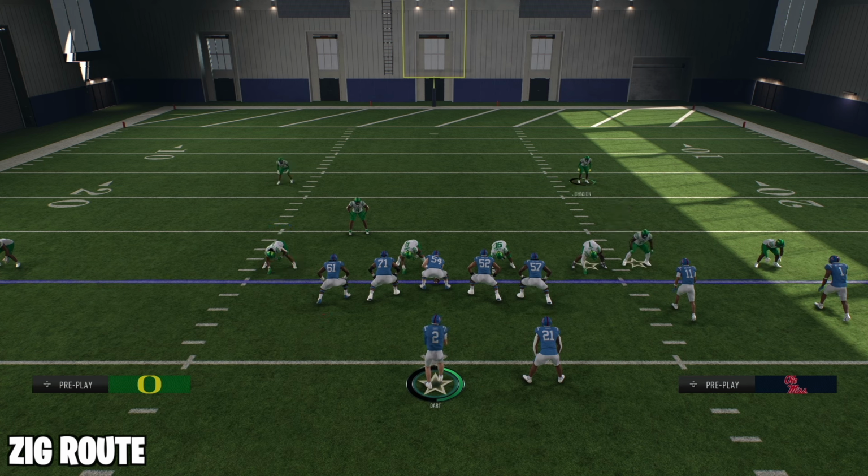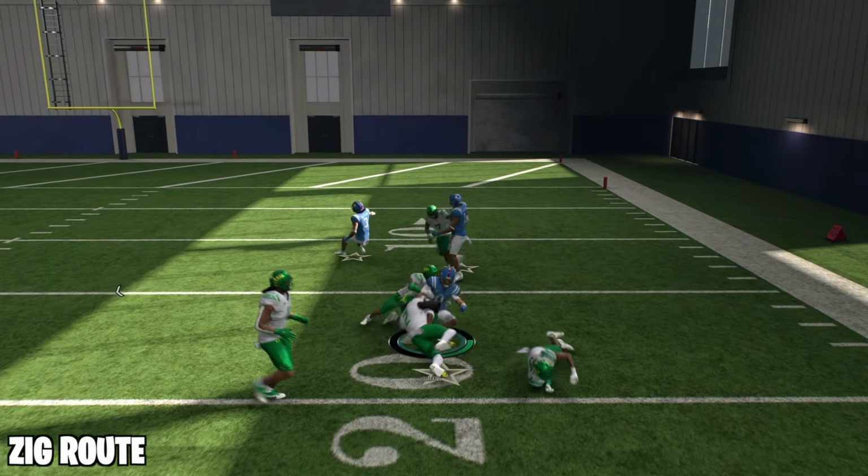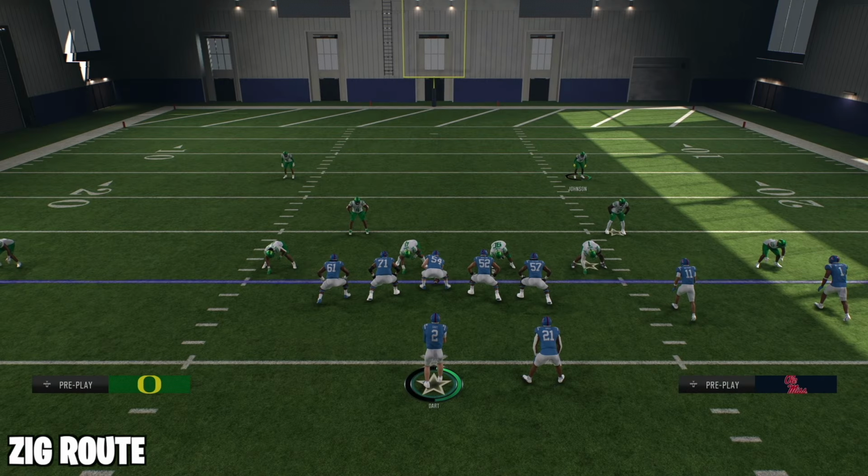So I hike the ball here, drop back to pass, boom, hits him outside, and easily 5 to 10 yards. You break a few tackles, you get a few blocks, you could take it all the way. The Zig Route is so OP if you know that you have time to throw as well as man coverage.